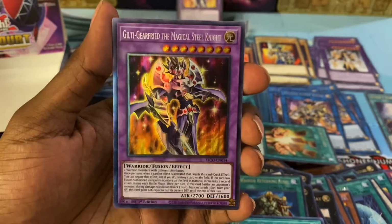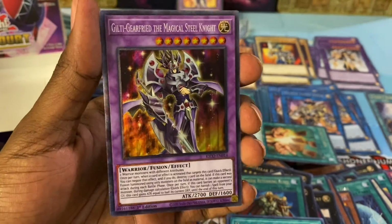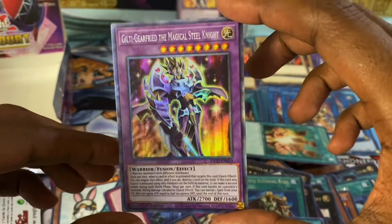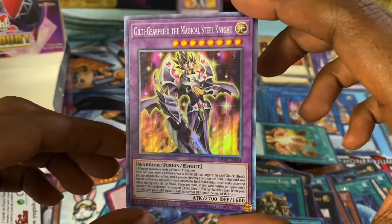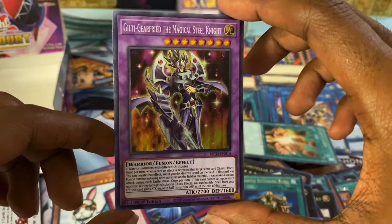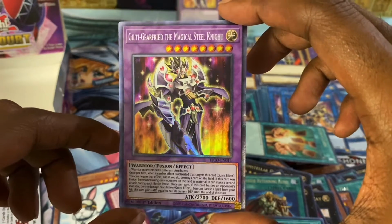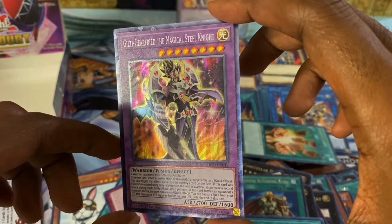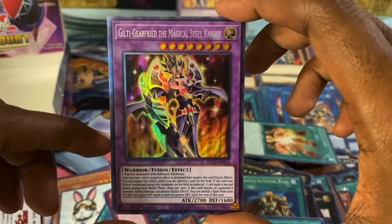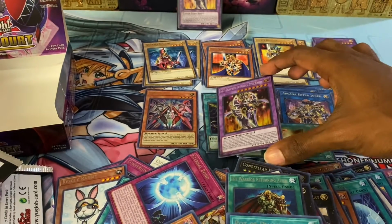Oh, on the last pack. What? We did it in the last pack. A collector rare. Guilty Gear Free. The Magical Steel Knight. Oh my gosh. Wow. What did I tell you? What? Oh, yes.